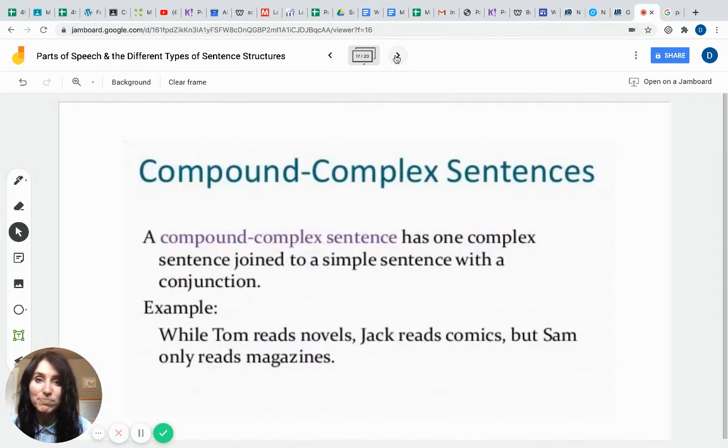Let's move on. Okay, this is the last of our 4 different types of sentence structure. It's called a compound complex sentence. So what does that mean? Well, it means that one of your sentences is going to be compound and one of the sentences is complex and they're joined together. So this is the most advanced type of sentence that you can write. So let's take a look and see how we might be able to create these types of sentences.